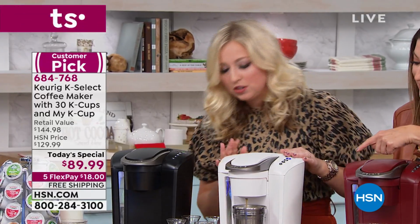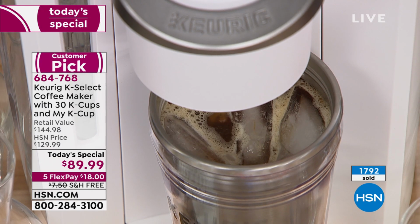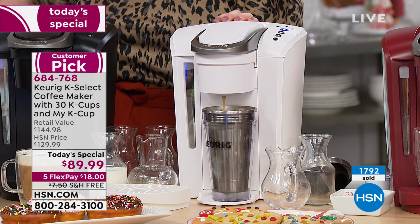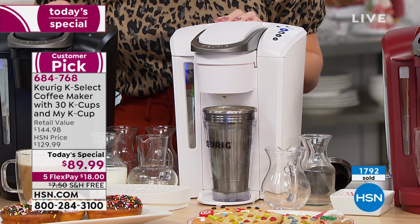What's so amazing is that we already have a cup of coffee. In the time it took you to go through that very simple explanation of all those great little buttons on the top, we already have a 12-ounce cup ready to go. Hit the road, Jack. You've got a lot of caffeine that you can take with you.